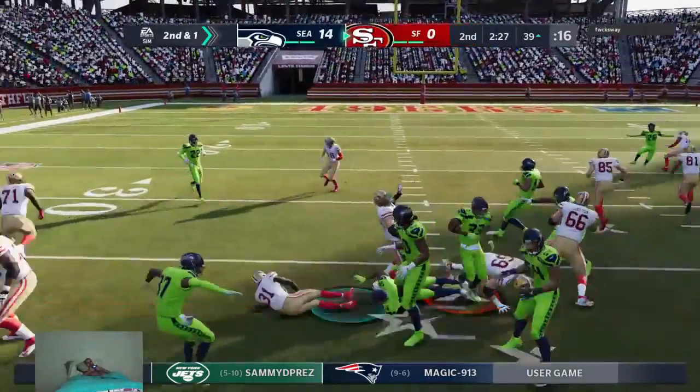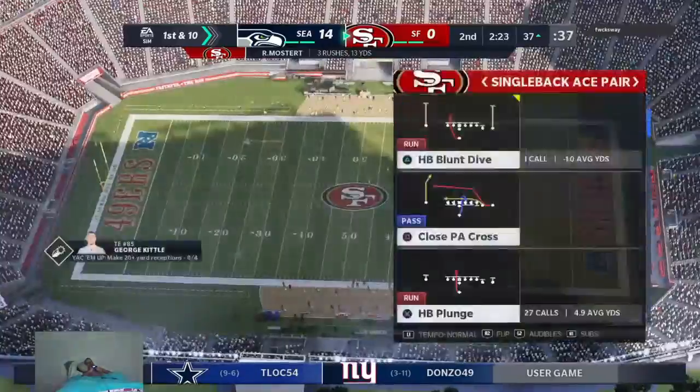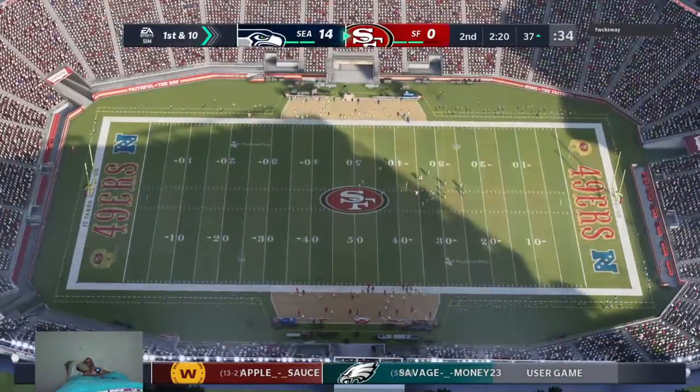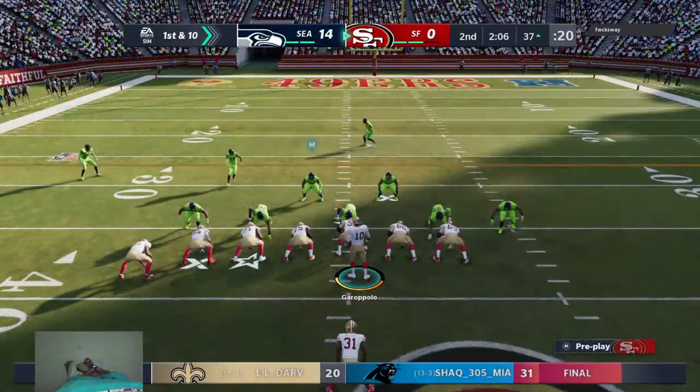Garoppolo going to give to Mostert. And he'll get it down on the play to the 37. 2 yards, good enough for a first. I think they like this drive a little bit better there, partner. Running game helping out, picking up some of the slack. Because remember, the last drive they went 3 and out.